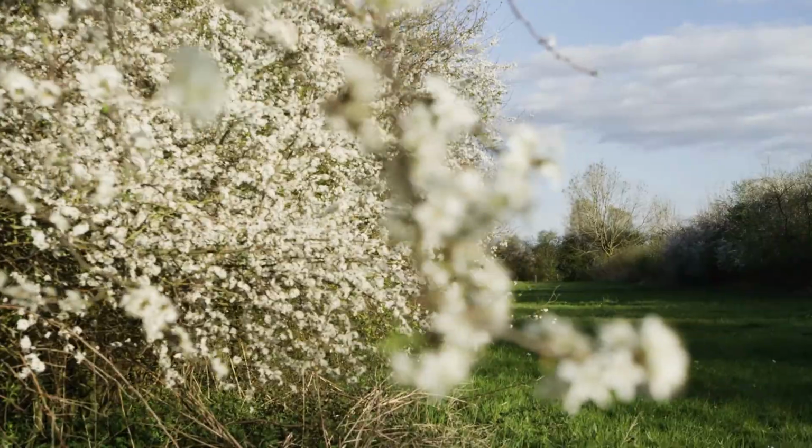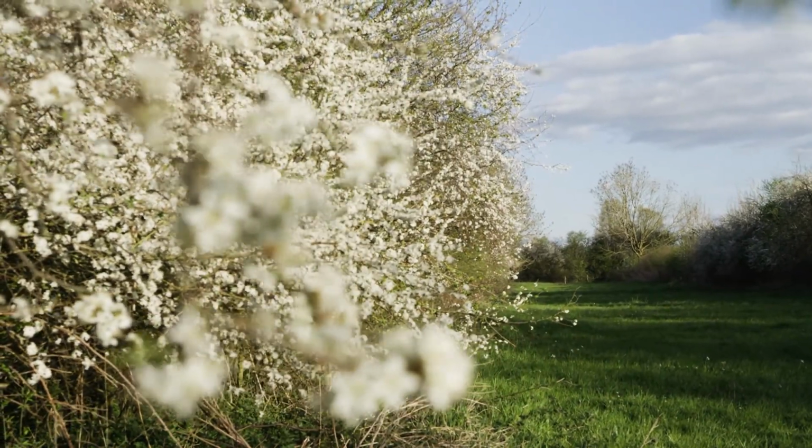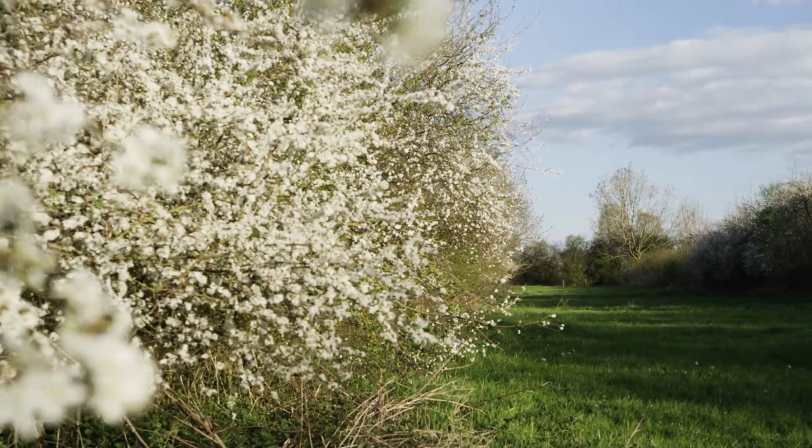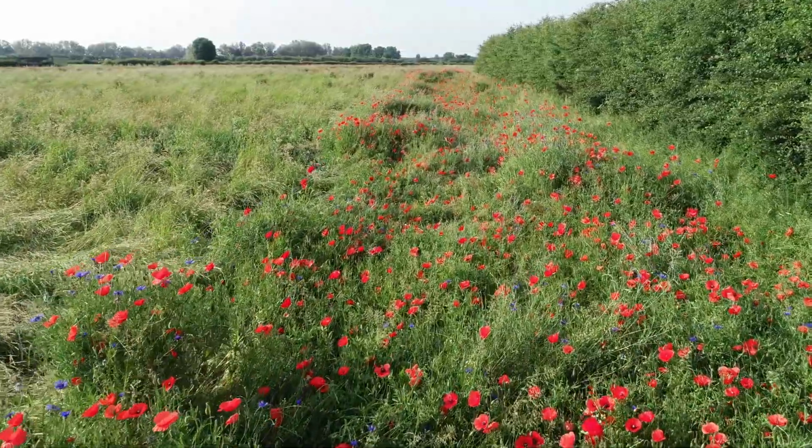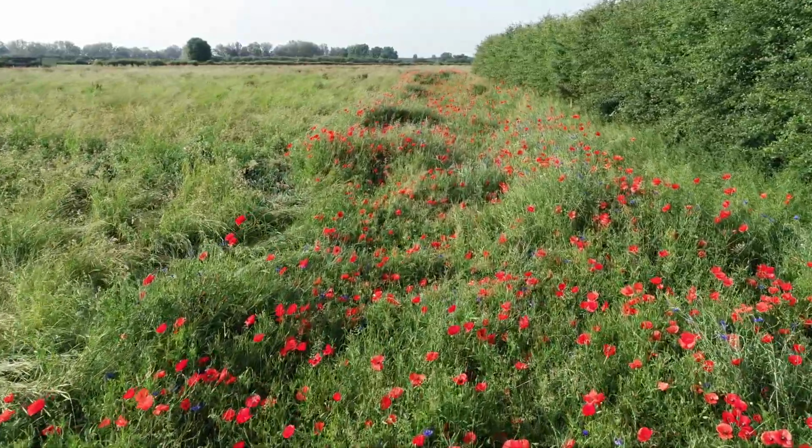To give you an impression, we show you the Maashegge. The Maashegge constitutes our densest traditional hedgerow landscape. It's a rare example of how large parts of our country looked, let's say, 100 years ago.